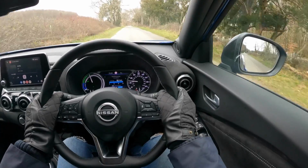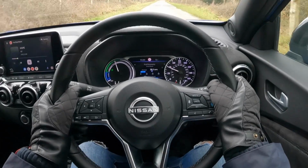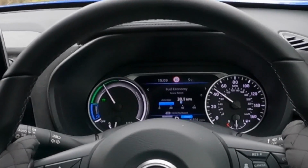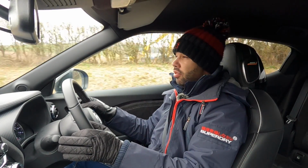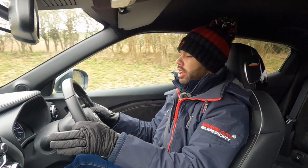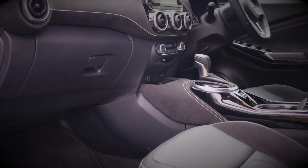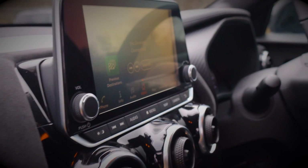Now, of course, with this being a hybrid, there is a slight tweak to the instrument cluster. Instead of having a rev counter, what I've got is a power gauge. So you have three separate sections: eco, power and charge. All quite self-explanatory. So for example, I'm in eco now. If I lift up the accelerator, I've got regenerative braking, therefore it goes into charge, and if I put my foot down, it goes right to the top of power. So it's nice to have a very clear gauge on how your driving is doing.